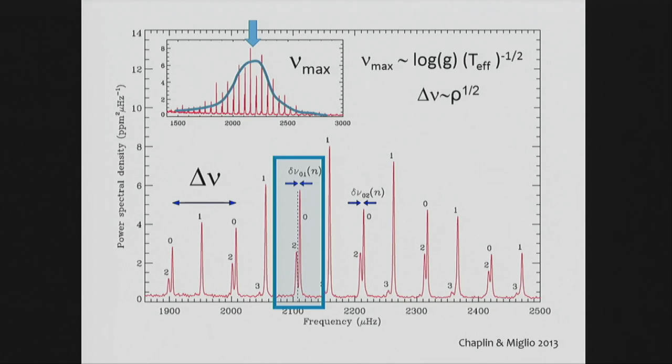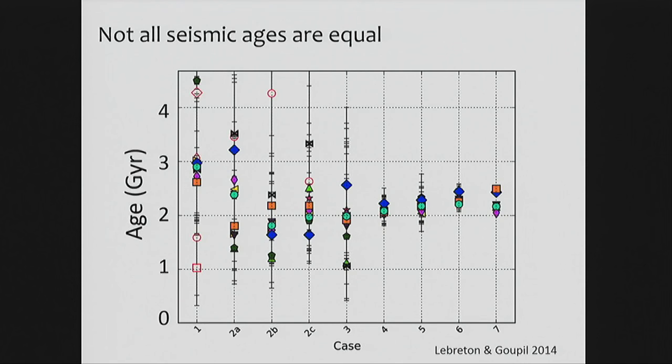And that's just a complicated way of saying it cares about how much hydrogen you've burned into helium, which is directly related to the age. So this is one of your hooks into getting a really precise age from astroseismology. So not all seismic ages are created equally. You can do this in multiple different ways, and different ways will give you different precisions.